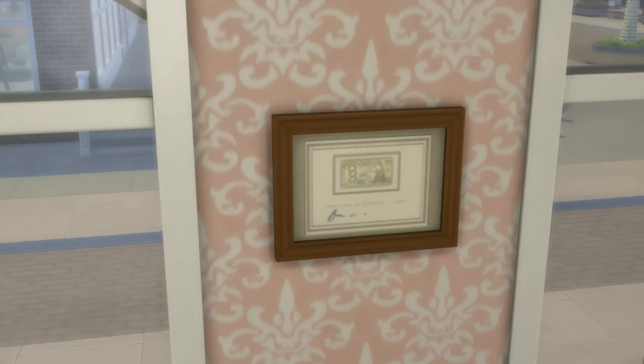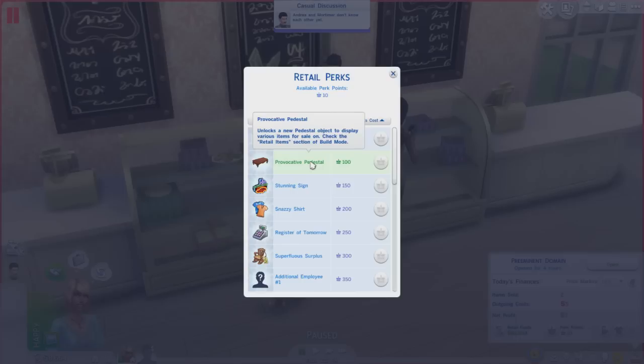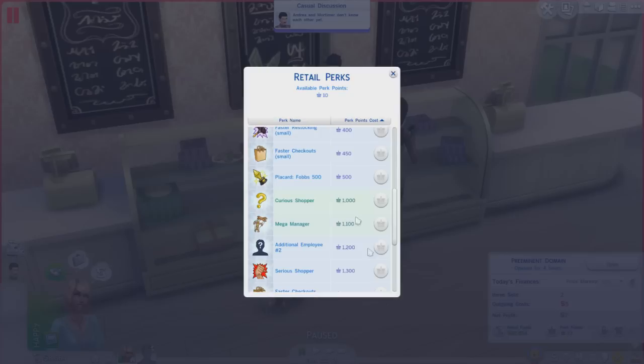But also with that, let me show you. We get a lot of cool stuff with this. So this is really, really cool. It says, this unlocks a new pedestal object to display items on. This gives us a sign. This gives us a shirt for men and women. This unlocks a new cash register. And I didn't see any of these things in build or buy mode. So I think you have to unlock them. I don't think you can get them any other way, unless you did some kind of cheat, but I didn't see them in build or buy mode.